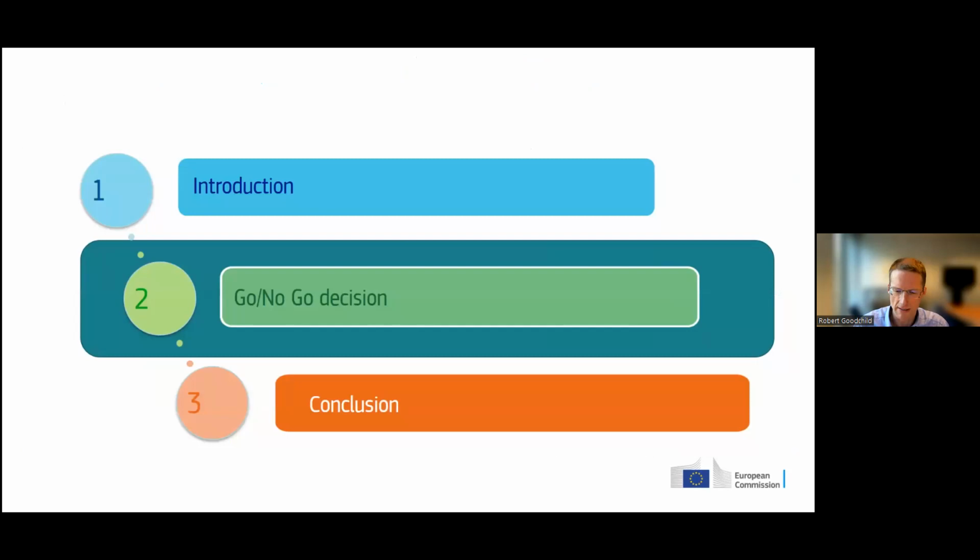I'd like to spend a little time explaining some of the difficulties that we have had over the past few years in dealing with ocean energy projects, which I think will give you the context to why we think these go, no-go decisions are so important, and why the Commission has decided to put these into the work programme when it wouldn't necessarily have done so for other sectors.